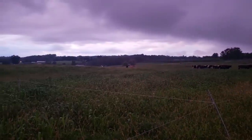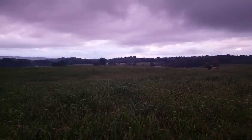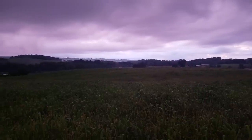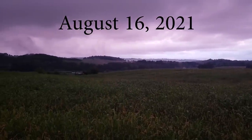So again, starting at the beginning, let's get right into it. I don't think I'll ever forget that first evening, finding out we might have the opportunity for this land. Walking up there on that hill and just seeing the cows grazing in the meadow and hearing the crickets chirping, it was so peaceful. It was August 16th, 2021.